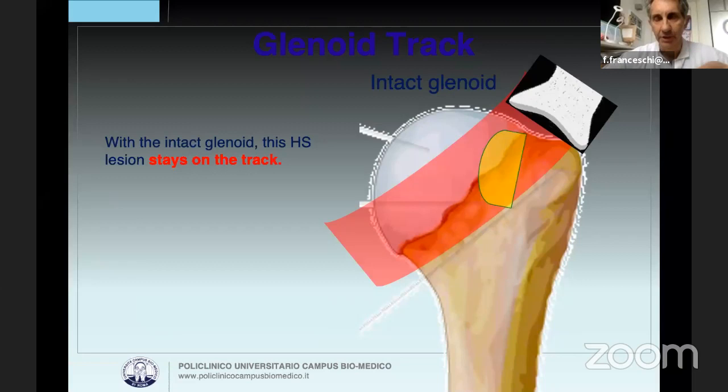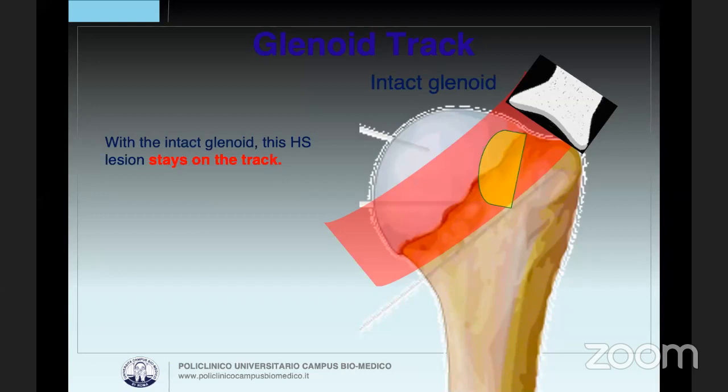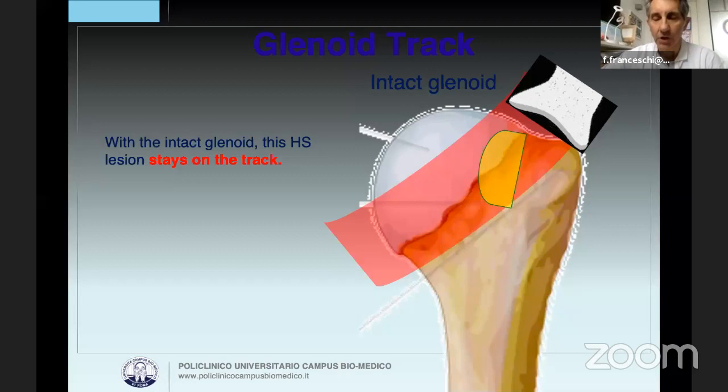So the treatment algorithm that was shown by these three authors and above all A.G. Itoi is this. And these are more drawings from him that will show the situation better. If you have an intact glenoid and you have a Hill-Sachs, you have to compare these two defects.